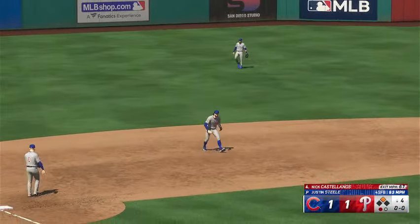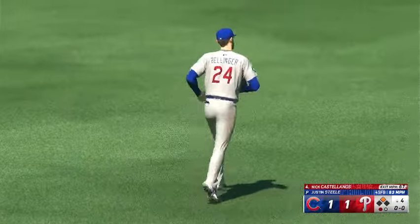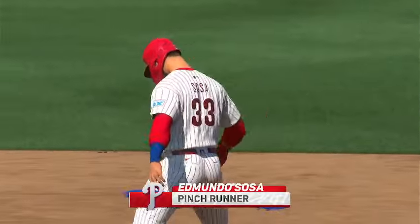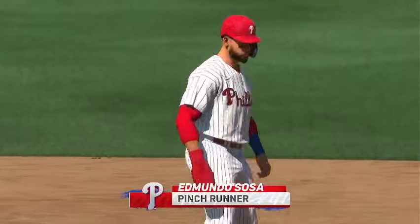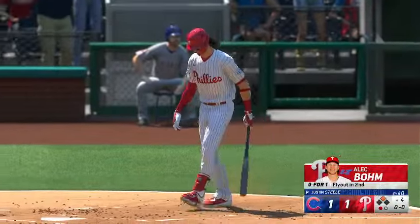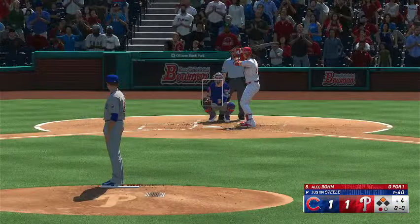They trust him in center field because he's capable of making plays on the run, and we saw it right there. That's a player you want patrolling center field, someone who can attack the ball off the bat. Substitution now at second base. Here's the Phillies pinch runner, Edmundo Sosa. He's a potential run, so they're hoping he can score on a base hit.